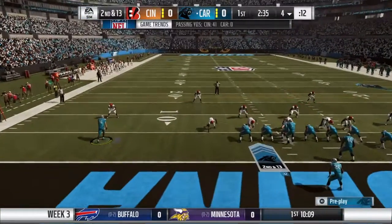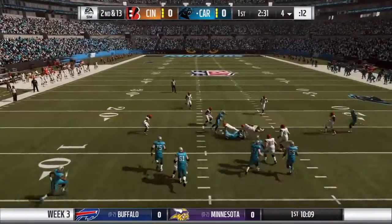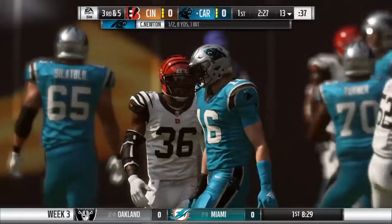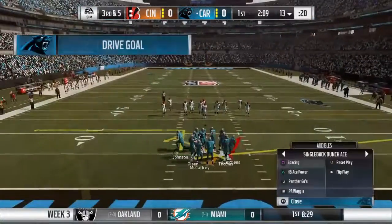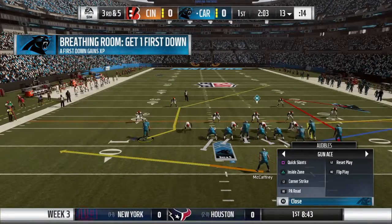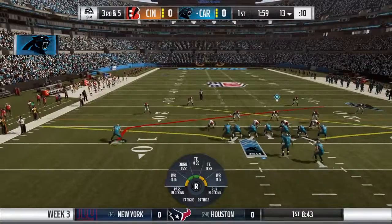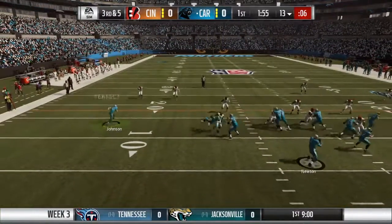All right, second and 13 on the 4. Thanks, Christian. Really appreciate you. Greg Olsen catches it. That's a solid gain of what? Quick maths, 9 yards. Third and 5. Let's see. What am I going to go with? I'm going to change it anyways. Go with 4 verts. PA read, pass action. I guess I'll just go with slants. All right. First down. Hike it.